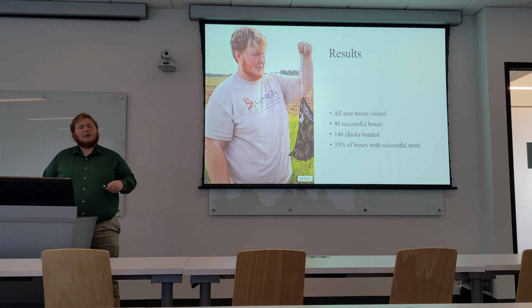There were a total of 146 chicks that were banded during this nesting period, which is the largest number of nestlings that have been recorded in one nesting season. And for the last 6 years, there's been about a 20% increase in nestlings per season, which would indicate that next year there'll be about 175 chicks in the 2024 nesting season. This program also displayed 35% of boxes with successful nests, which is also a record for the nesting program.